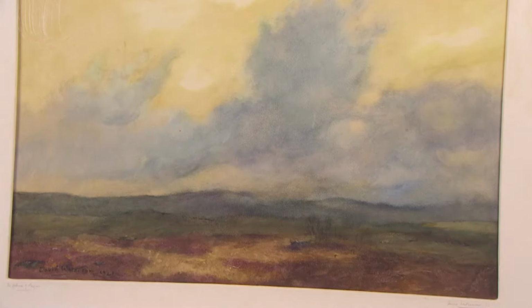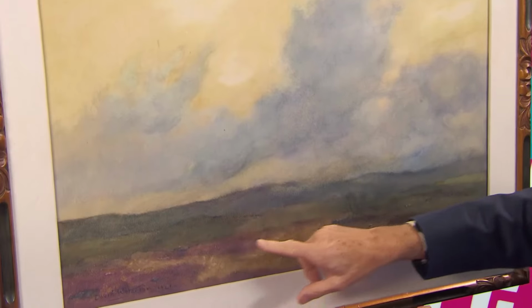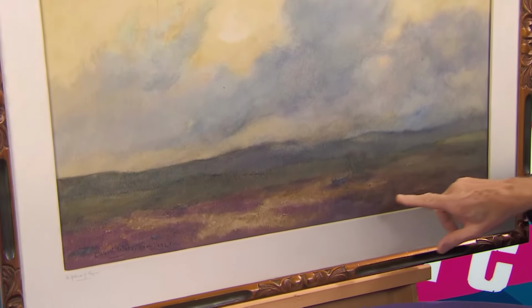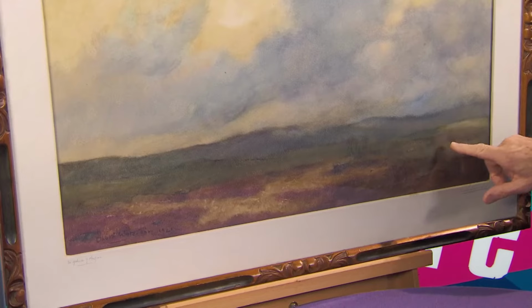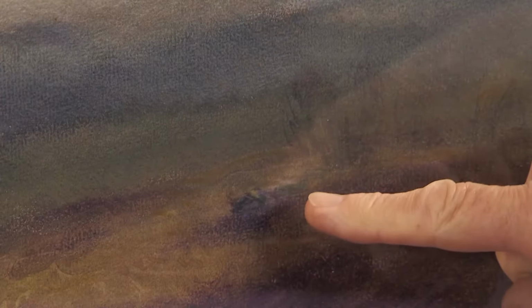It's not everyone's cup of tea, is it? No, it's very bleak colours. It does really hark back to the 19th century. I imagine he was probably trained in the 19th century. But having said all that, it's well painted. It's an interesting composition. Absolutely no figures, nothing to relieve the drabness and dreariness of the landscape. That could possibly be a building there, a bothy or something.